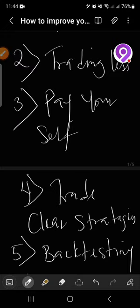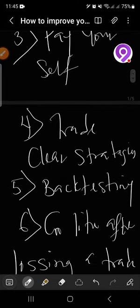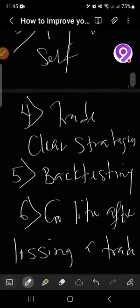After we are done, you can replay this particular video so that all what I explain, you will get everything. Pay yourself, that's number three. Number four, trade clear strategy. If your strategy is not clear, please, we're begging, leave it alone and go for another coin, or wait till you can see that this is very clear.